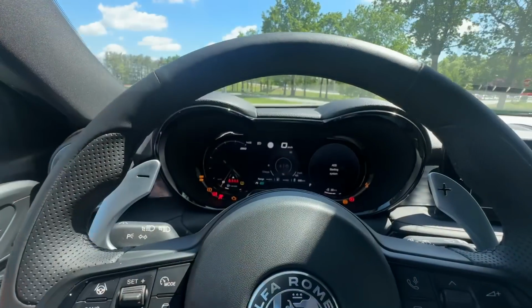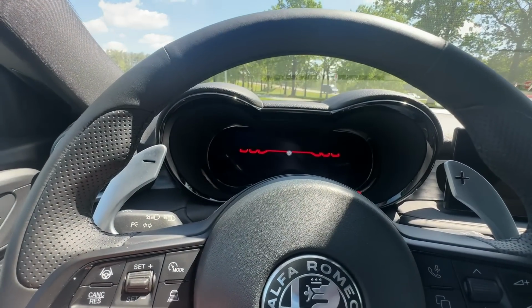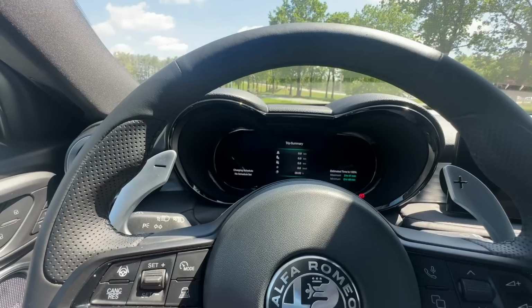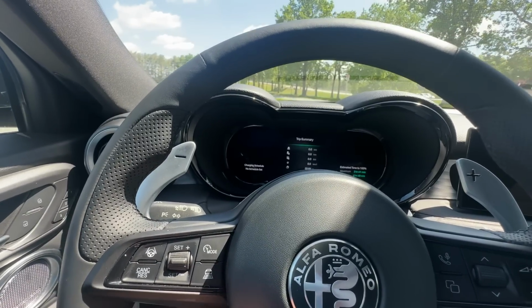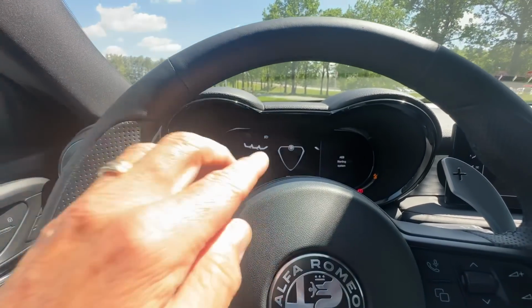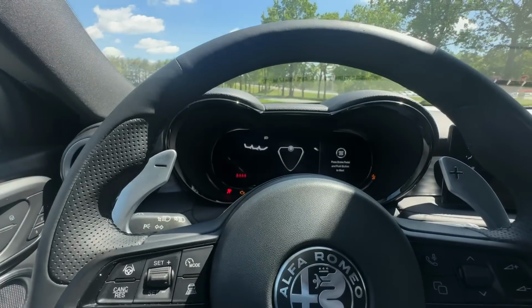Anyway, it usually shows you, I don't know why it's not doing it. Maybe it'll do it after that. No, we don't want the trip summary. We haven't driven anywhere yet. So how about that? There you go. Now I figured it out. That's your triple headlight with your Alfa Romeo grille.